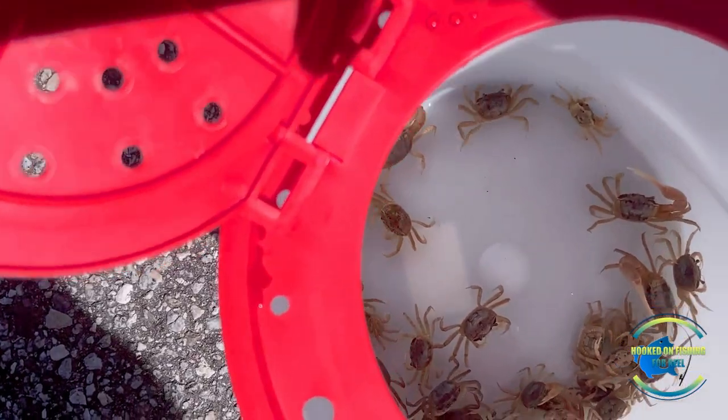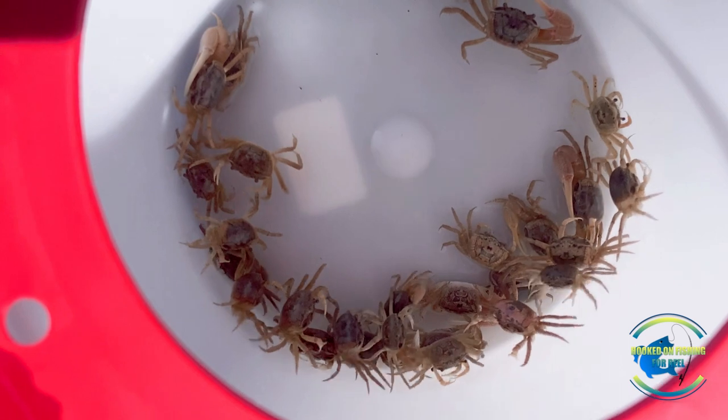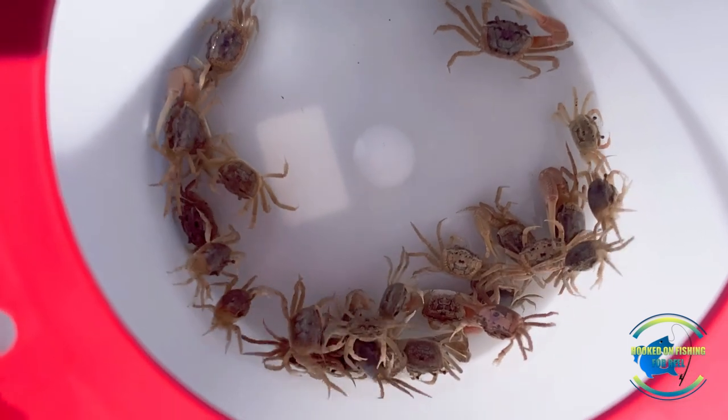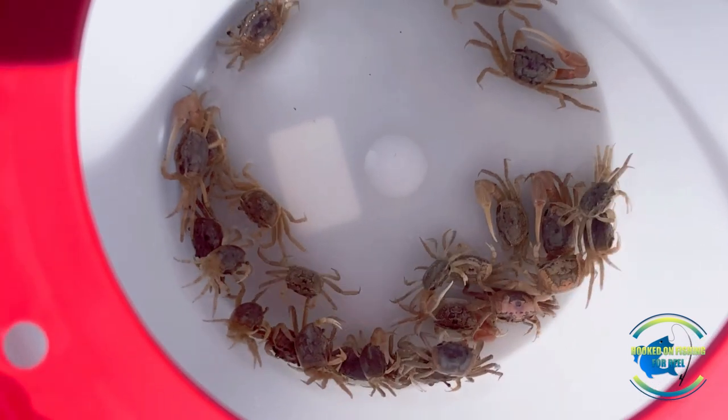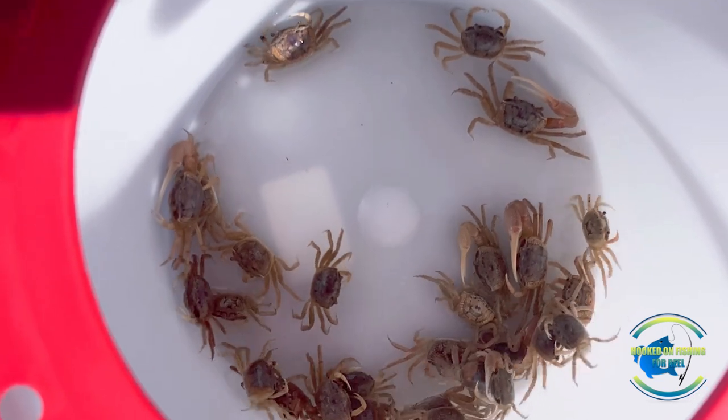Okay, guys, so I got these fiddler crabs here. I'm going to show you what they look like real quick. So here's what the fiddler crabs look like. That's what I'll be fishing with. I got about a dozen and a half in there, so that should give me some pretty good action today.